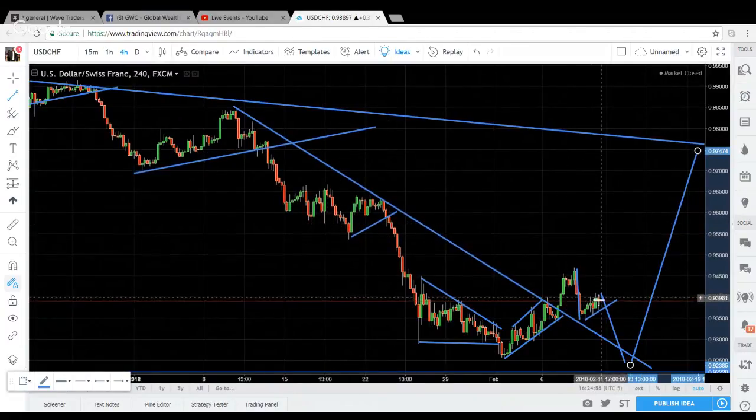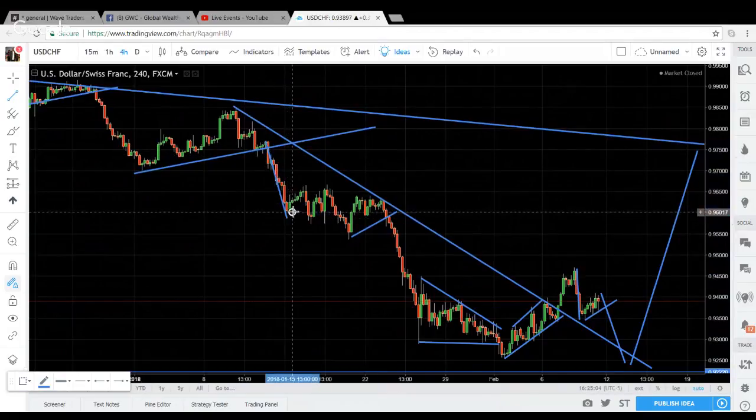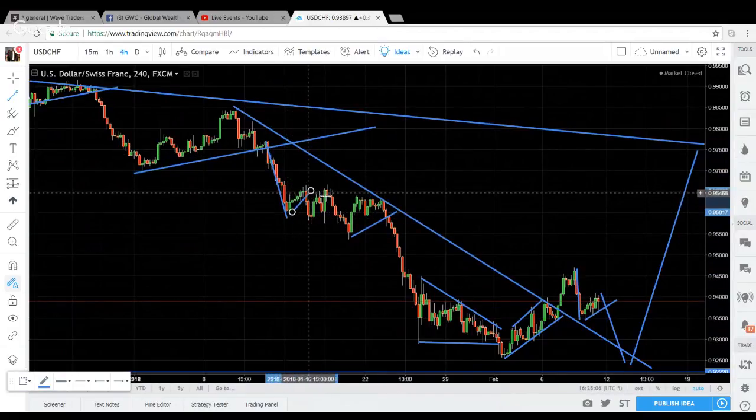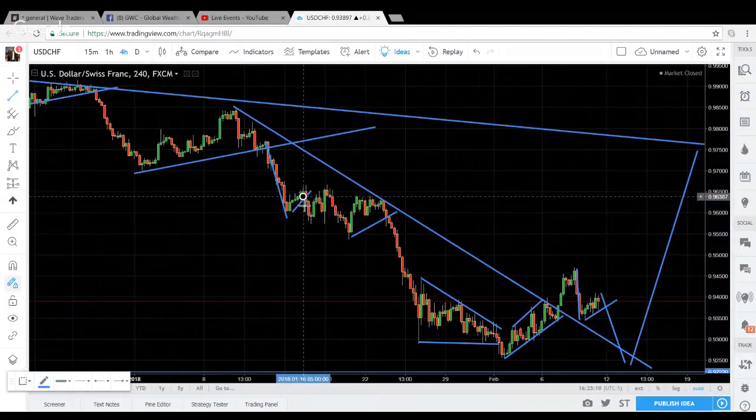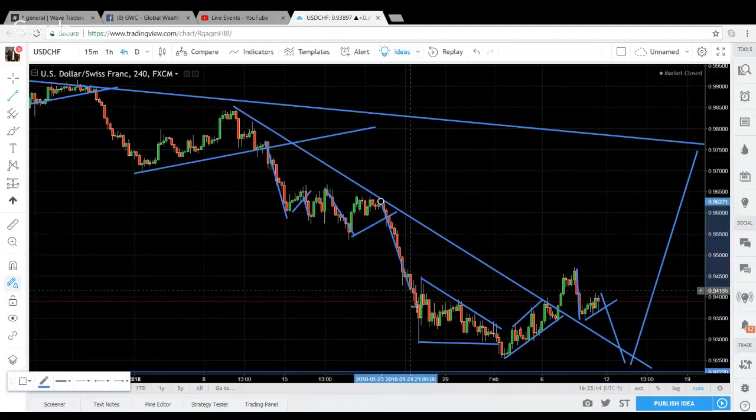I hope a lot of you guys are starting to get this, right? How significant that formation is, right? Like, look here. See how it came down, then created this. See how this slanted up, and then you got the continuation, came down shortly here, and down here, continuation, and then the big sharp move. So that's what I'm telling you.